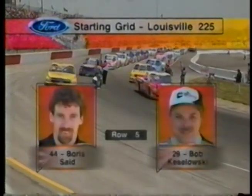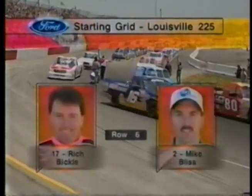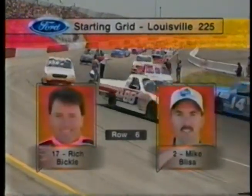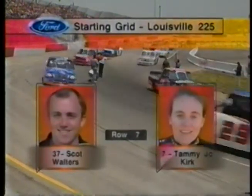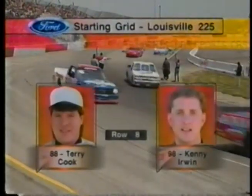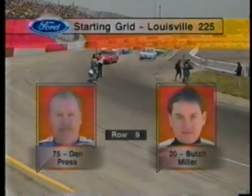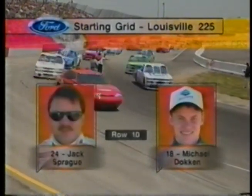Boris Said, runner-up in Texas, and Bob Keselowski. Rich Bickle, the point leader, and Mike Bliss fill row 6. Scott Walters, the local hero, and Tammy Jo Kirk in row 7. Terry Cook has his best start of the year, and 2-time winner Kenny Irwin. Dan Press and Butch Miller both looking for their first win this year. Jack Sprague, 2-time winner, and Michael Dawkins.